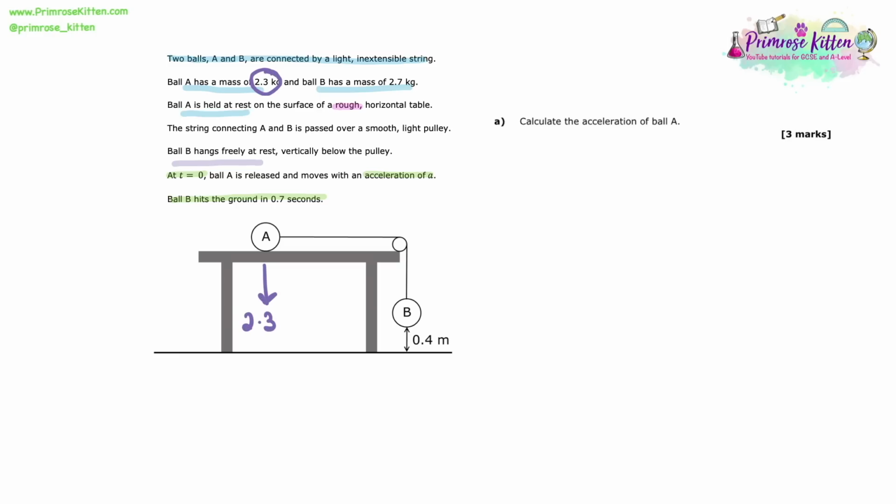Now, let's start off by labelling everything here. This is the most important thing in any question. We know that the mass of ball A is 2.3 kilograms, so its weight acting down is 2.3g, and the mass of B is 2.7, so the weight is 2.7g. Next up, we can draw on the tensions. So the tension on A is pulling it to the right, and the tension on B is pulling it upwards.